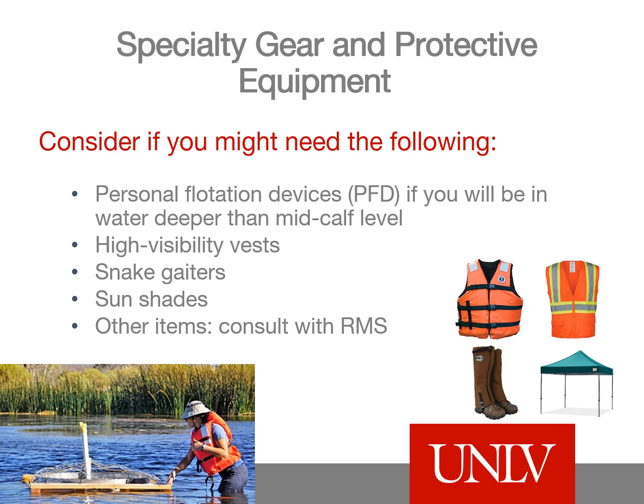Heat-related illnesses are common during field work, particularly during summer months. And not all field sites have adequate sources of shade, so you might have to bring your own sunshade. If you have any questions about whether you might need additional specialty gear and protective equipment, consult with RMS.